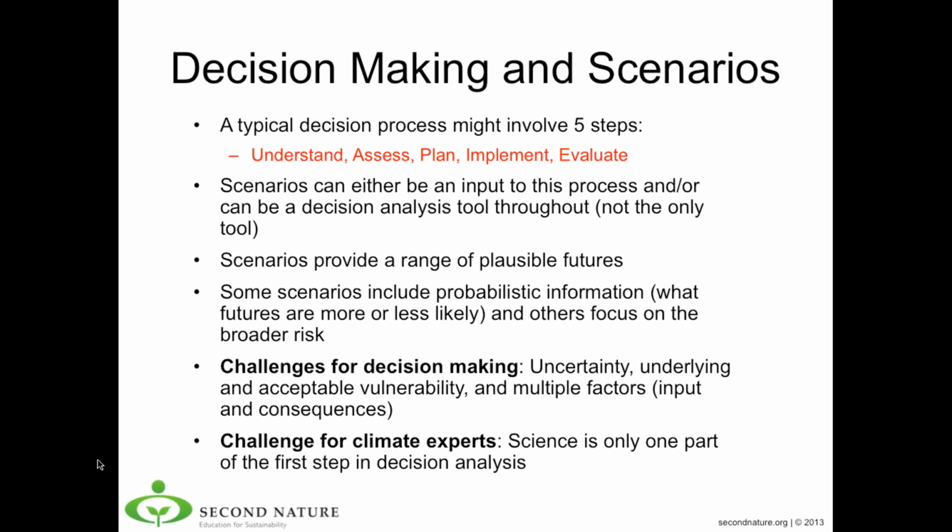And so it's very challenging to figure out what we're seeing in the future and what we do about that, how that will improve our outcomes as an organization or a system. Scenarios are a very good tool for examining and exploring what those outcomes might be.